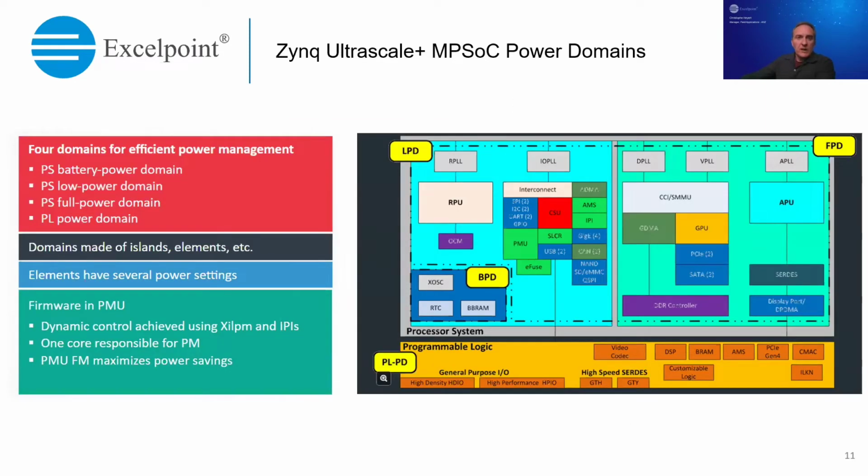Also briefly discussed already, the MPSoC devices are divided into four power domains to facilitate efficient power utilization. The domains are further segmented into power islands. The platform management firmware, which runs on the PMU, the platform management unit, so on one of those MicroBlaze processors, sets the power profile for booting, then uses the Zynq PM APIs to set the power dynamically based on requests from masters made through interprocessor interrupts.